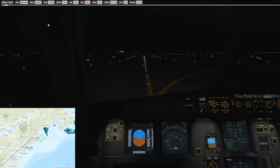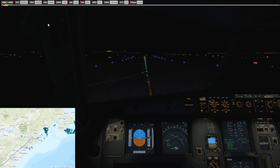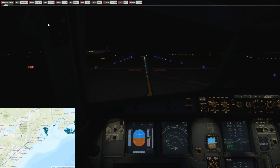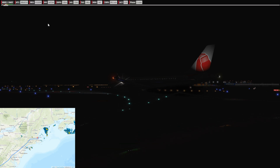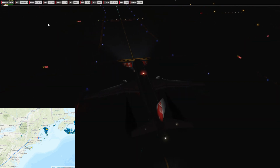Okay. How are you landing 33 left but departing 15 right? I don't know. I saw that. I was really confused. They're probably making them climb really fast. I mean, the center controller has the 80, so he probably doesn't cover that.